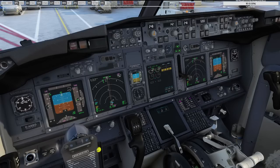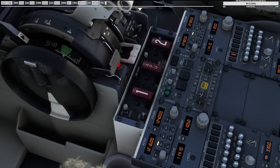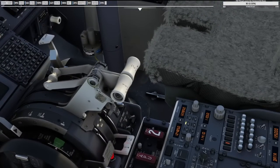Evelyn 771 Juliet, startup approved for pushback contact apron 121.850. Evelyn 771 Juliet, startup approved 121.850. Thank you very much. Happy New Year. Okay, that was quick. They probably listened to the live stream. Well, if they did, thank you very much, guys.